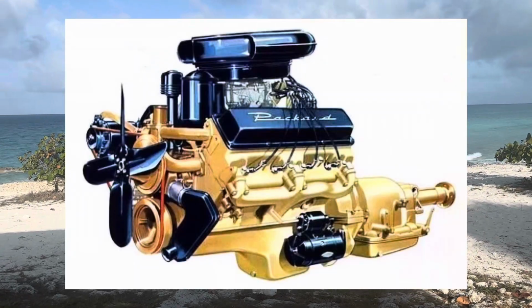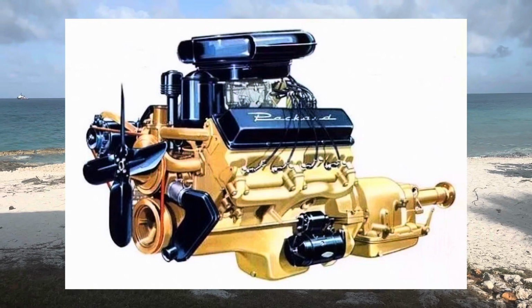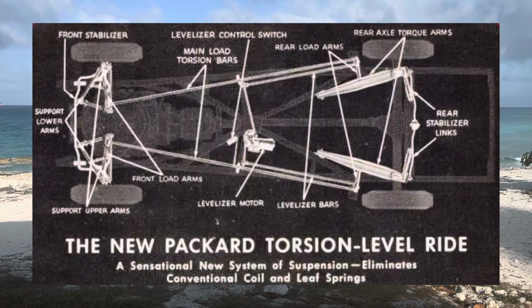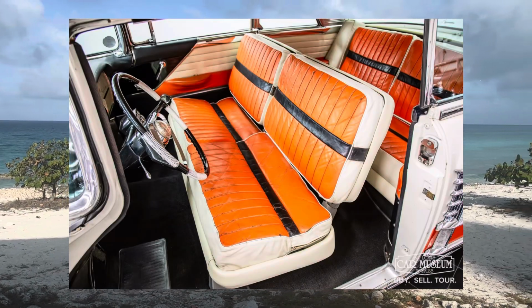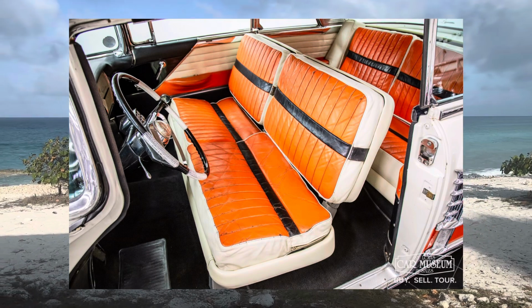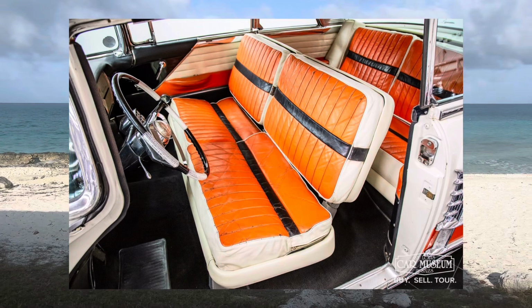They added a 352 cubic inch V8, which was a pretty good size engine for 1955. They added a torsion bar suspension to it, which was 2 years before Chrysler made that famous. And they had a pretty cool feature that I think would be interesting to see in cars today, which was reversible seat cushions. They had leather on one side and cloth on the other, so depending on how you wanted the car to be, you could flip the seat cushion over and have a different set of upholstery.